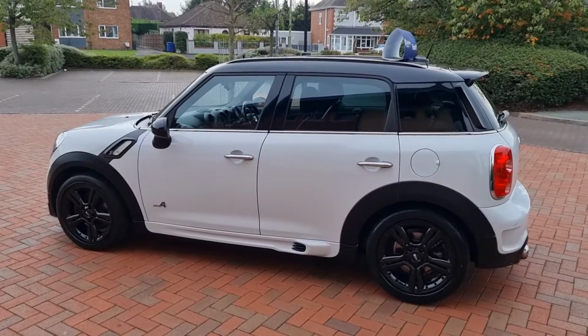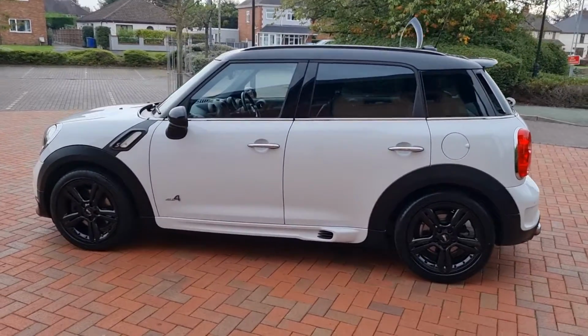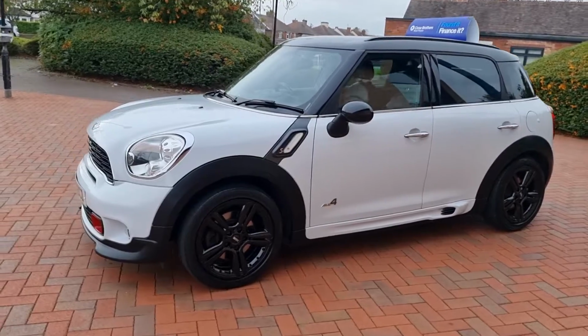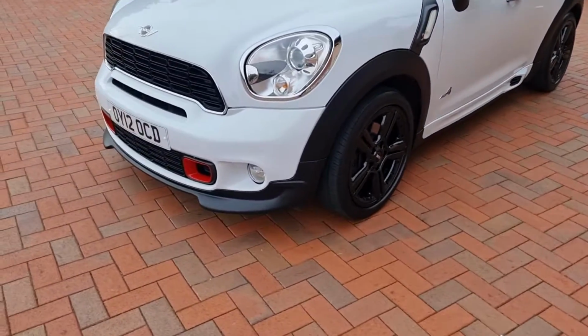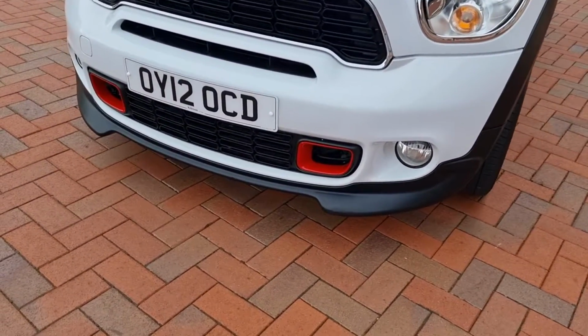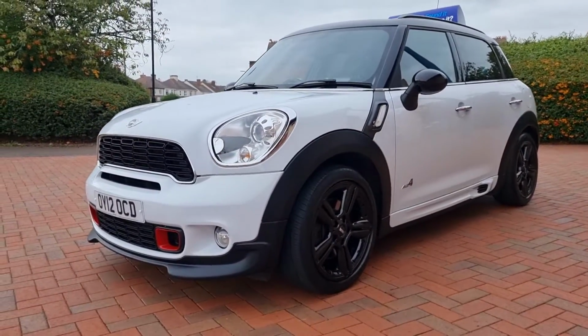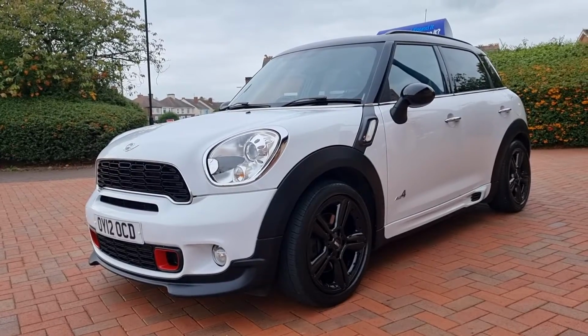Two keys, fresh MOT, and it's in lovely order. Very nice looking vehicle actually. A little bit of detailing in the red air vents at the front, very nice, because it does have a contrasting interior. Let's take a look at that.